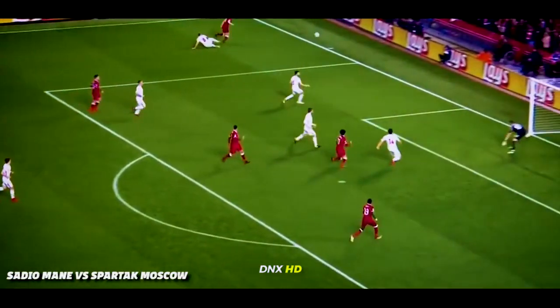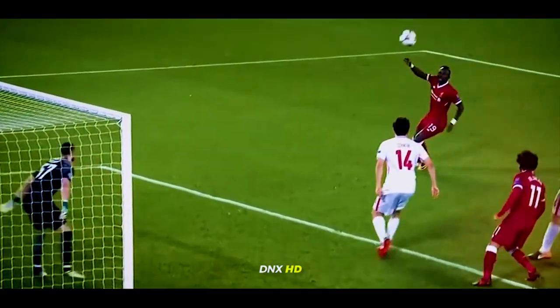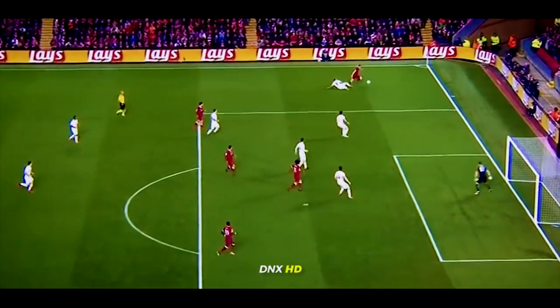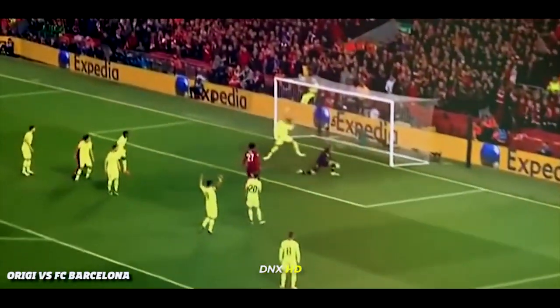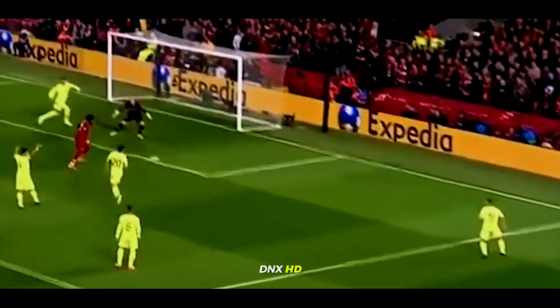Milner, first chance he's had to get forward. Sadio Mane! Sensational from Sadio Mane! It went in like an absolute rocket! And it's Liverpool 4, Spartak Moscow 0. That's a special, special goal from Sadio Mane. Take it quickly! Oh, wonderful thinking, Origi! Brilliant! Absolutely brilliant from Liverpool, and for Barcelona, chaotic, catastrophic, and it's 4.